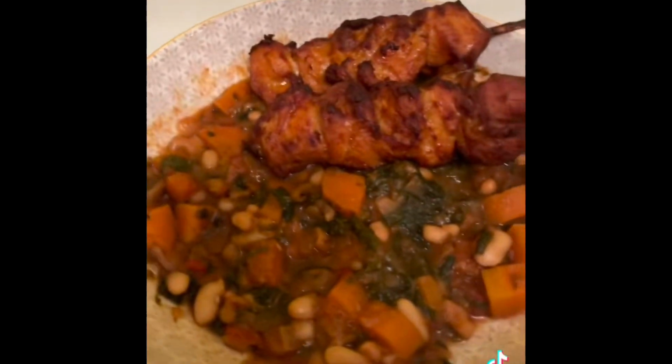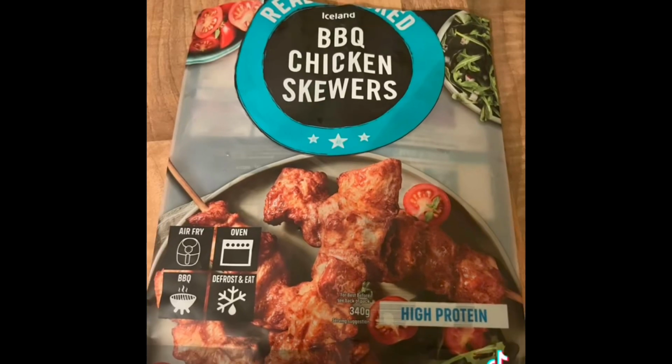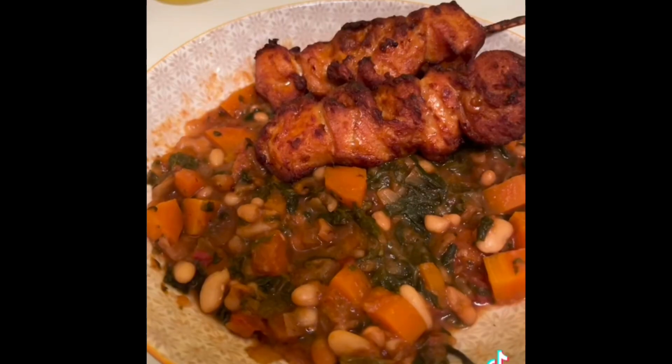So I got these chicken skewers yesterday when I were at Iceland. I'd actually gone to find the My Protein or Mr. Protein ones. However, I thought they were really expensive for just 4 skewers. It was £6 and I thought that seemed like a lot. So I actually got these instead. They were actually £3 for 4 skewers and they're just one sin each. They were like barbecue flavour.